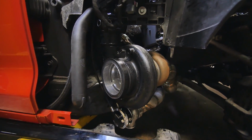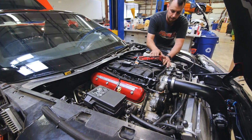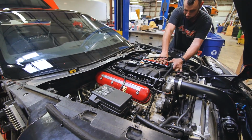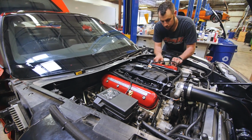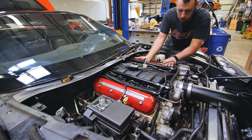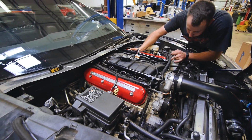And this isn't some pre-made kit. This is all custom built, so there's no manual, there's no directions to follow. So lots of little things. Obviously we're gonna put new valve covers on. I believe we got black ones going on.